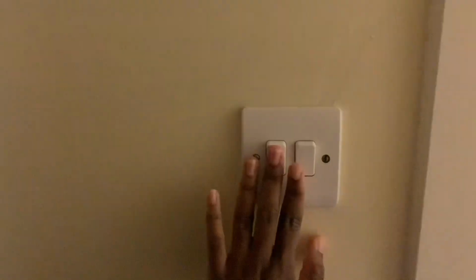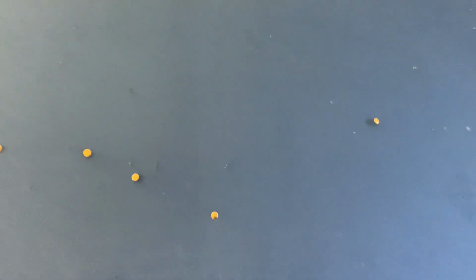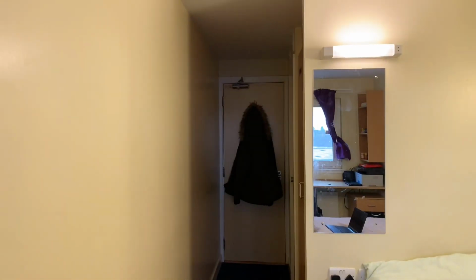So there are 2 switches, on that side and on this side, and then there's a board here to put your notes or pictures or decorations if you choose. And yeah, this is how it looks from this end.